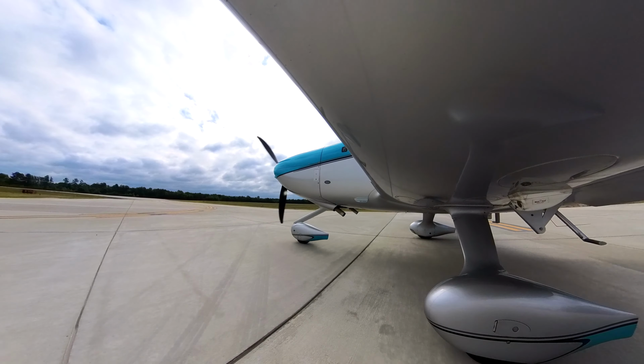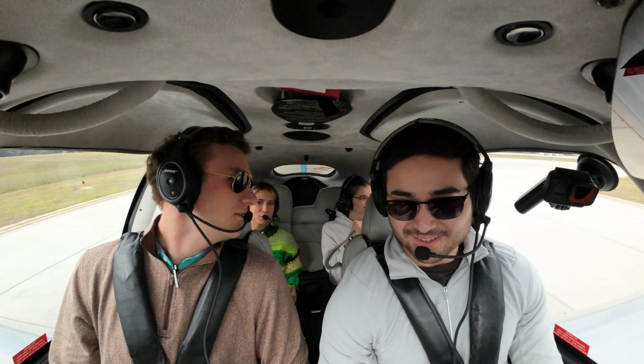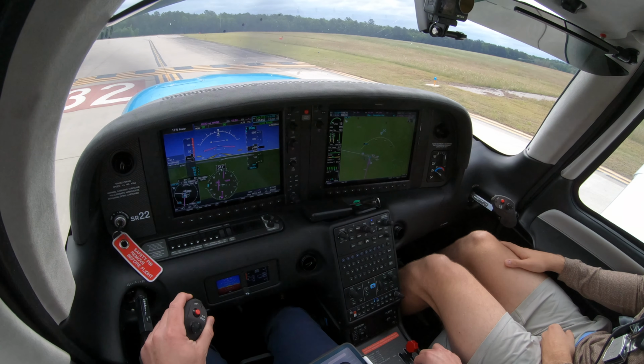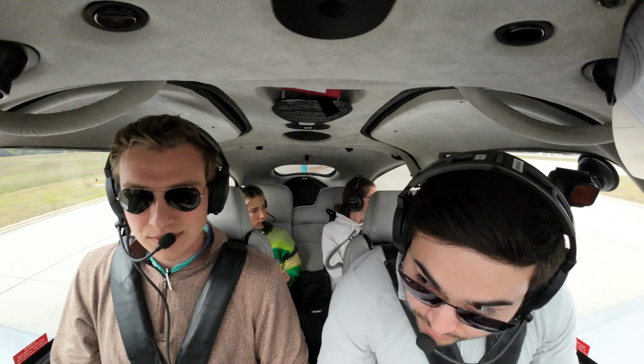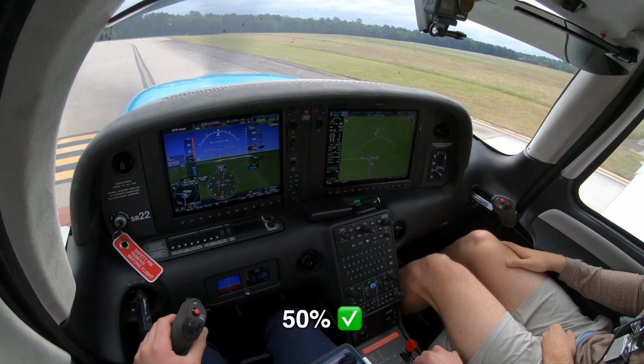Dude, it's a habit to just have my feet on the rudder. Now this guy is my favorite. Hey, you're gonna get to go through some clouds. 86 Alpha Golf, fly runway heading, runway 3-2, cleared for takeoff. Runway heading, 3-2, cleared for takeoff, 6 Alpha Golf. All right. Fuel full rich, pumps on 50%. Ready?